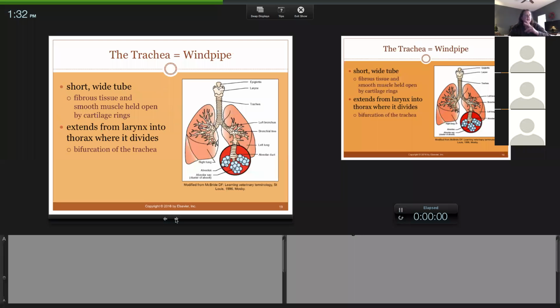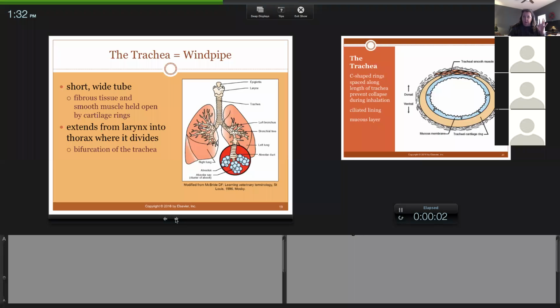Okay, so we're moving down. We are still in the upper airway. But after the larynx, you have the epiglottis, you have the larynx, and that controls the opening to the trachea. Sometimes in people, I always call it trachea. It is our windpipe, just right here in your neck. In animals, if you feel your animal's neck and you feel this kind of hardened structure, that's where the larynx is. And then the trachea is right below.